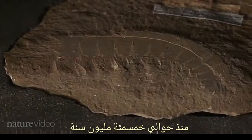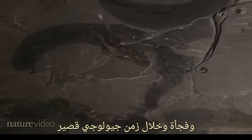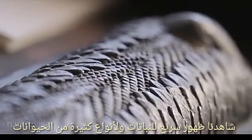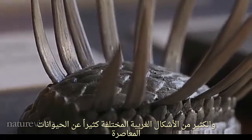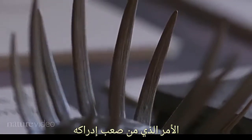Till about 550 million years ago, life on Earth is pretty simple. And then suddenly, and geologically speaking, in a very short period of time, we see a huge explosion of body plans and types of animal appearing, and lots of bizarre forms that are so different from modern animal life that they're very hard to interpret and to recognise.